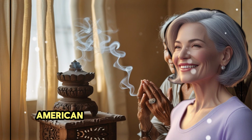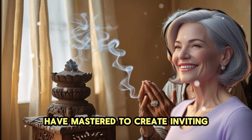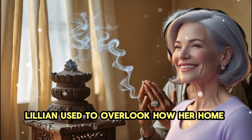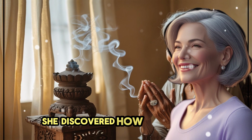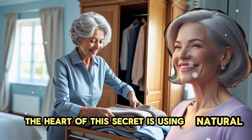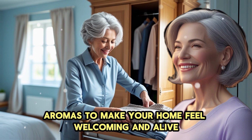A trick American seniors like Lillian from Nevada have mastered to create inviting, soul-soothing spaces. At 68, Lillian used to overlook how her home smelled. But after noticing a musty odor, she discovered how subtle scents could transform her space and her mood. The heart of this secret is using natural, gentle aromas to make your home feel welcoming and alive.